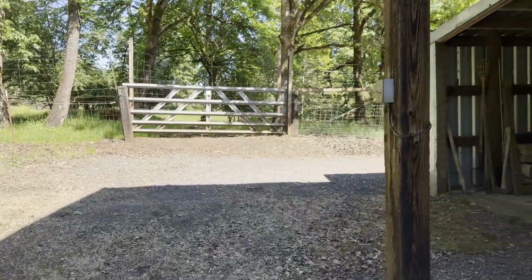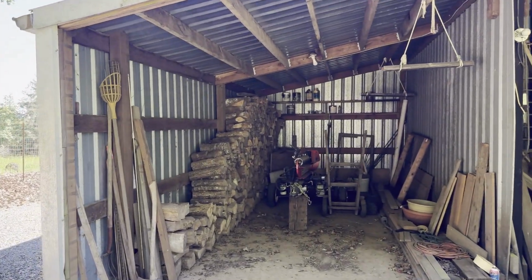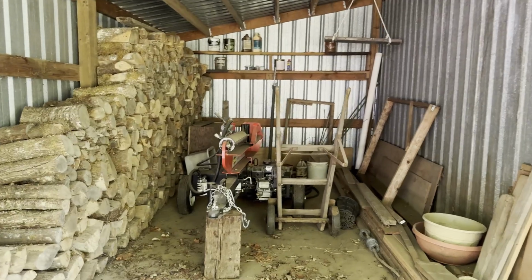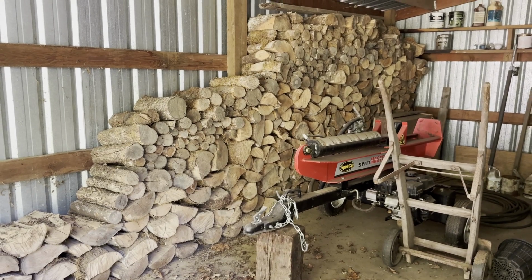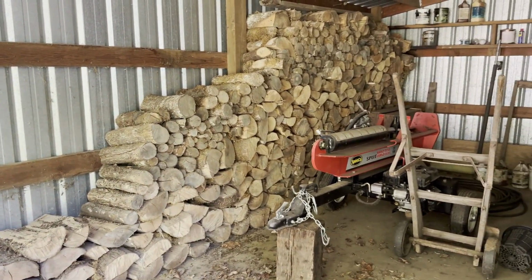Show that off while we're here. Oh, we've got the log splitter right there too. Is this the log splitter? It is a log splitter, and our intent is for that to be available. The log splitter is A1. It's even new-ish. That's a Split Master, the Speco Split Master right there. And you can see it works.